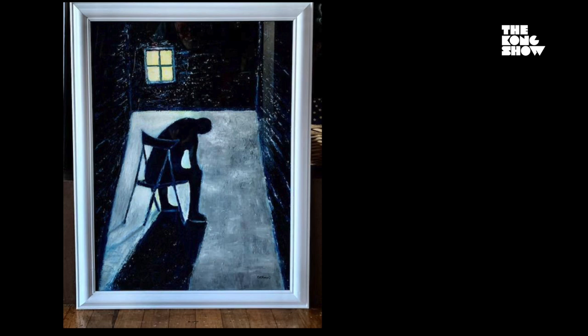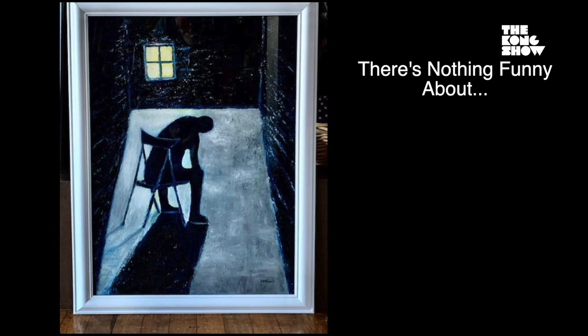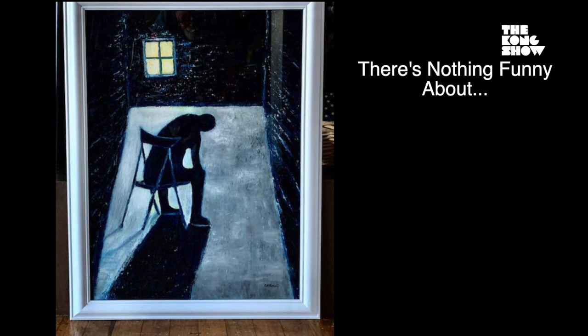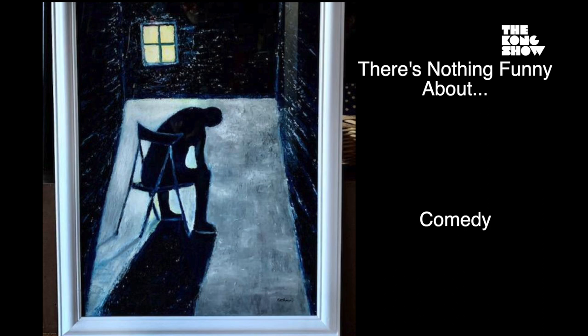We're looking at another piece of someone sitting in a chair, kind of drooped over, with light coming in the window. There's a shadow. This one is titled There's Nothing Funny About. What can you tell us about this piece? What mood were you in when you painted this? The title is There's Nothing Funny About Comedy. About comedy, I see. Yes. Comedy is not funny. Comedy is tragedy. And that's why we laugh.